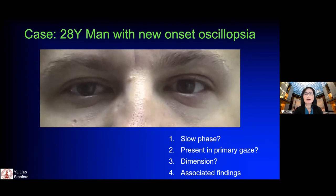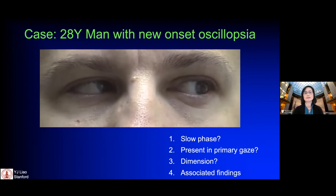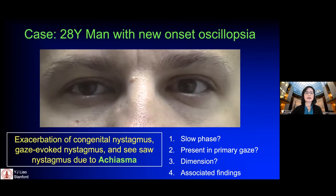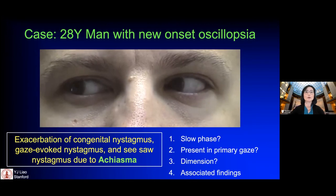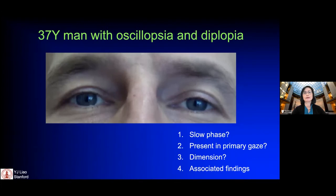And here is a man with seesaw nystagmus, and you can just see this back and forth oscillation with occasional kind of a rocking motion. That's the seesaw component. He also has gaze evoked nystagmus, and this has broken down. So this is a congenital nystagmus that got a little worse, and he needed to be treated with medication to dampen the oscillations.